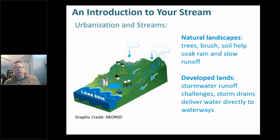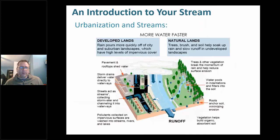So we mentioned the impacts of urbanization, all those hard or impervious surfaces, on the stream channel. In natural landscapes, the trees, brush, and meadows will tend to soak in more of the rain and not have as much runoff. Whereas in more developed lands, you get a lot more water flowing into the stream channel instead of soaking into the soil.